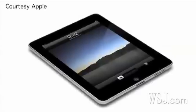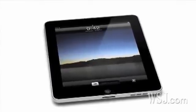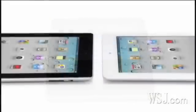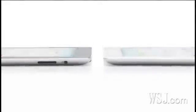Now, the difference between the original iPad and the iPad 2 is primarily that Apple has managed to make it significantly thinner, a little bit lighter, and yet cram in twice the processing power, increased graphics power, and retain its advantage over the competitors that have come out so far in battery life and certainly in the number of third-party applications it can run.